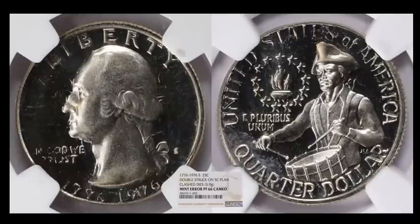This one was actually double struck on a 5-cent planchet, so it was intended for a nickel, and you can see some of the devices are cut off. Most noticeable on the reverse. It also has clash dies, and you can see that quite a bit on the obverse of the coin. But all in all, this thing has a lot going on with it. Multiple errors. It's a proof coin.